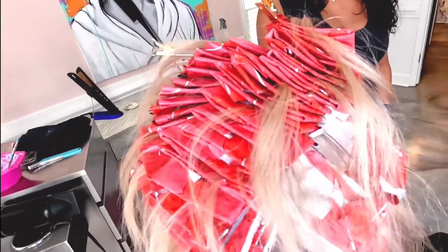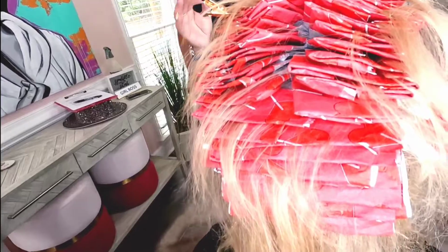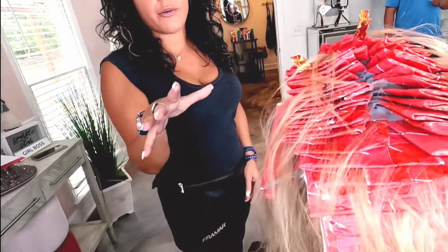We're putting in extensions anyway, so we're gonna let this grow out a little bit more before we put in highlights back here, okay? So look at all these tiny little foils. I want you guys to know that this is very, very important. I took very thin sections because she's gonna lift nice and easy, and I'm not gonna be using any heat, so I'm just gonna be checking on her foils every now and again.